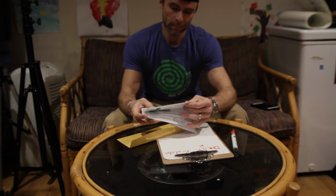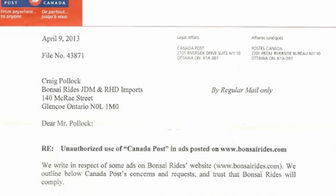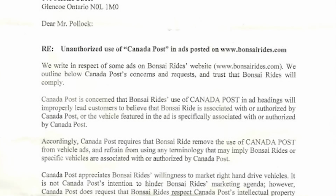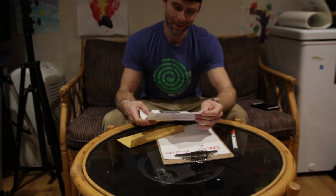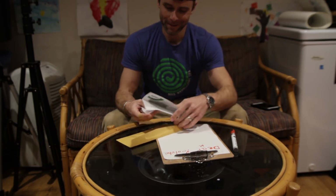Specifically, they requested I not mention their Crown Corporation when I advertised JDMs. You can infer that this is the modern-day iteration of the Royal Mail, founded on our soil in the 1700s. They don't like me using their name in the context of the cars that I sell to the people who work for them.